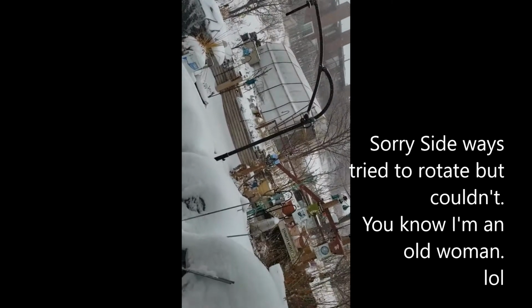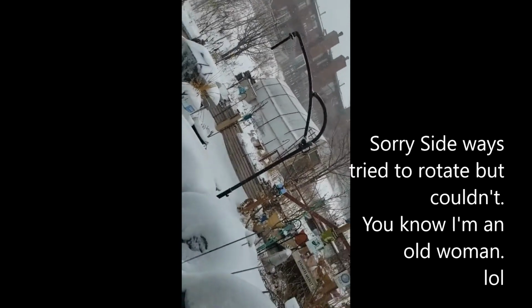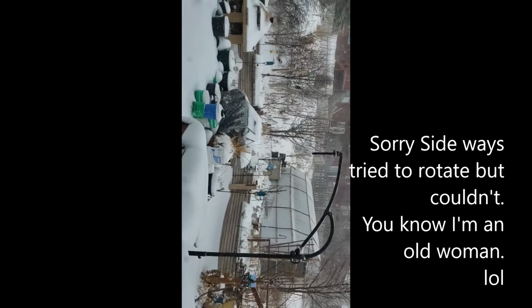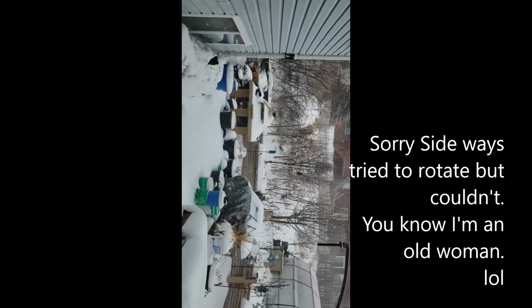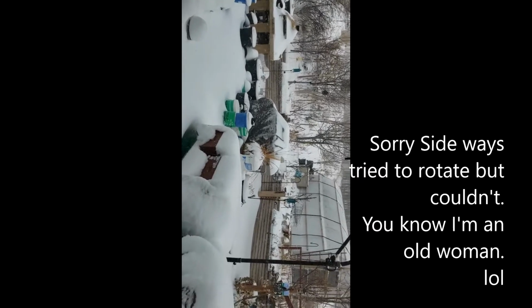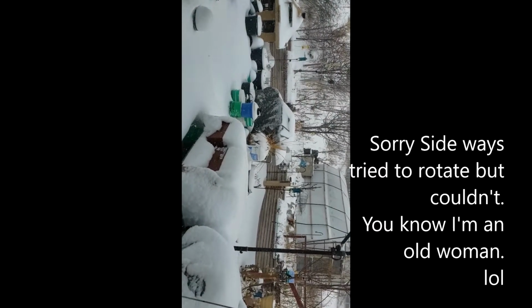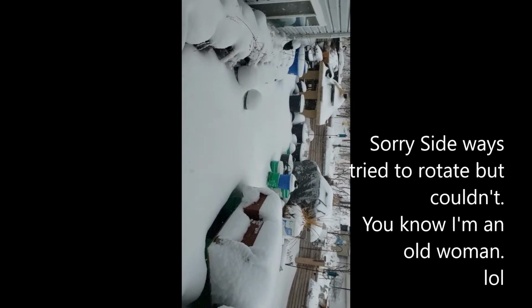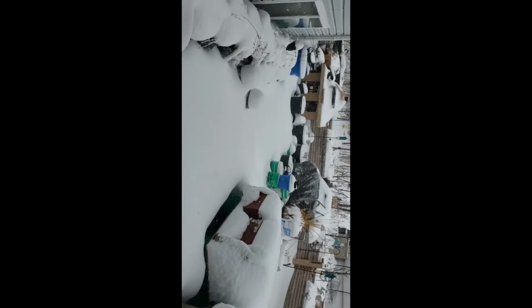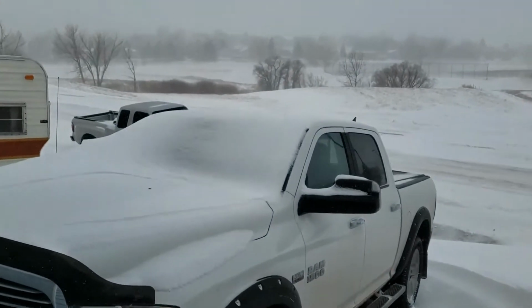So we're having some snow today. This is the back patio. It's really sheltered so you can't really see the wind. It just swirls around here. It must be about 6 or 8 inches of snow. I'm going to go in the front and show you with the wind blowing. Front yard.